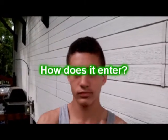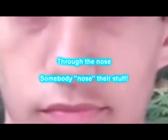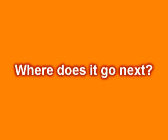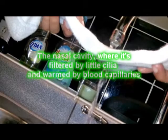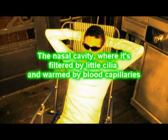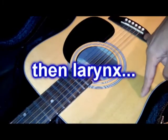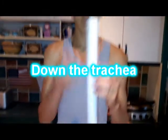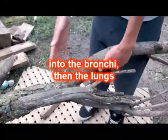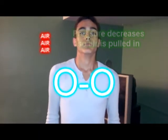So how does air enter? Through the nose. Somebody knows their stuff. So where does it go next? It goes to the nasal cavity, where it's filtered by little cilia and warmed by blood capillaries. Then the pharynx, the larynx, down the trachea, into the bronchi, then the lungs. The diaphragm contracts. Pressure decreases, so air is pulled in.